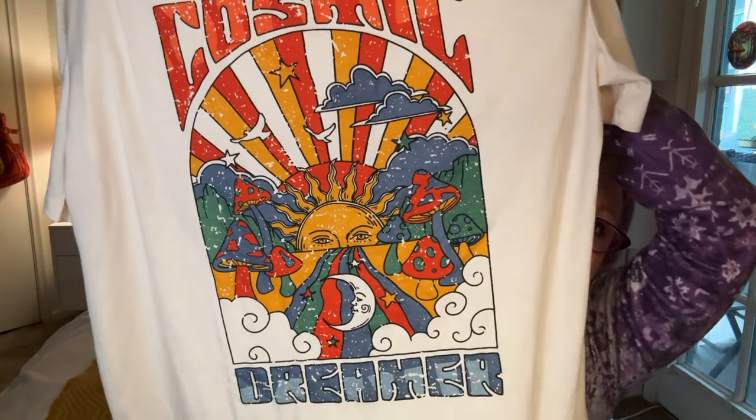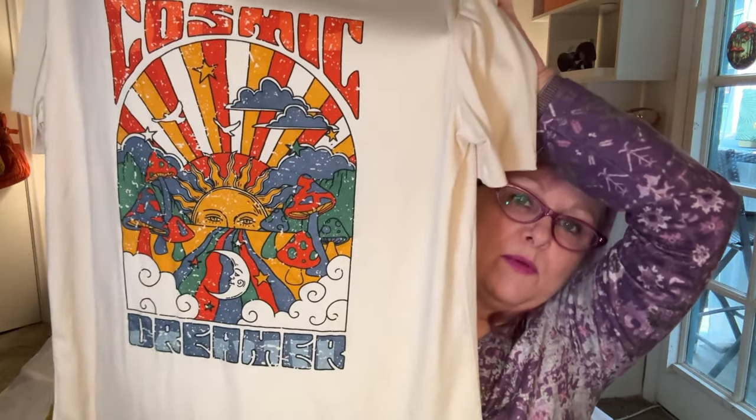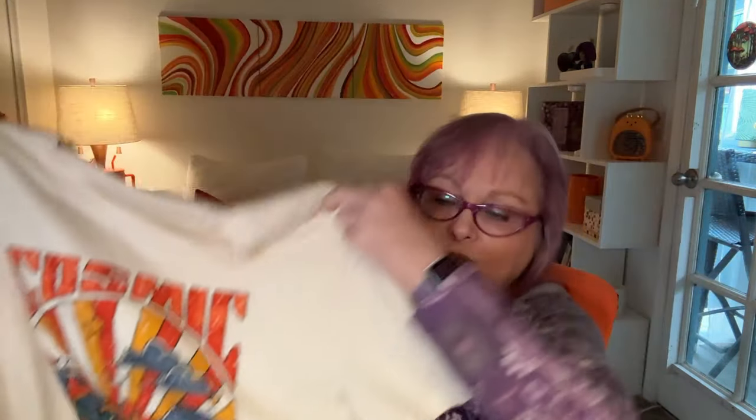Cosmic Dreamer. It looks a little different than the colors online. It looks a little more faded online, but I do like it. The blue is a little more navy, and online it seemed a little different, but I still really like it.